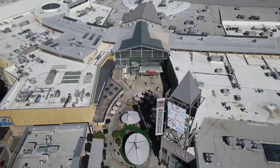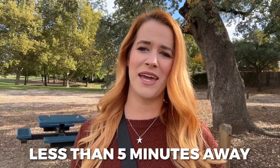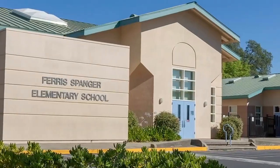Now, across from the fountains, you also have the Roseville Galleria. So if you're living in Diamond Oaks and you need to go shopping or really go do anything, everything is probably less than 5 minutes away, making this neighborhood super convenient. Now, when it comes to education in this neighborhood, the first public school is going to be your elementary school, which is going to be Ferris Spangler Elementary School.